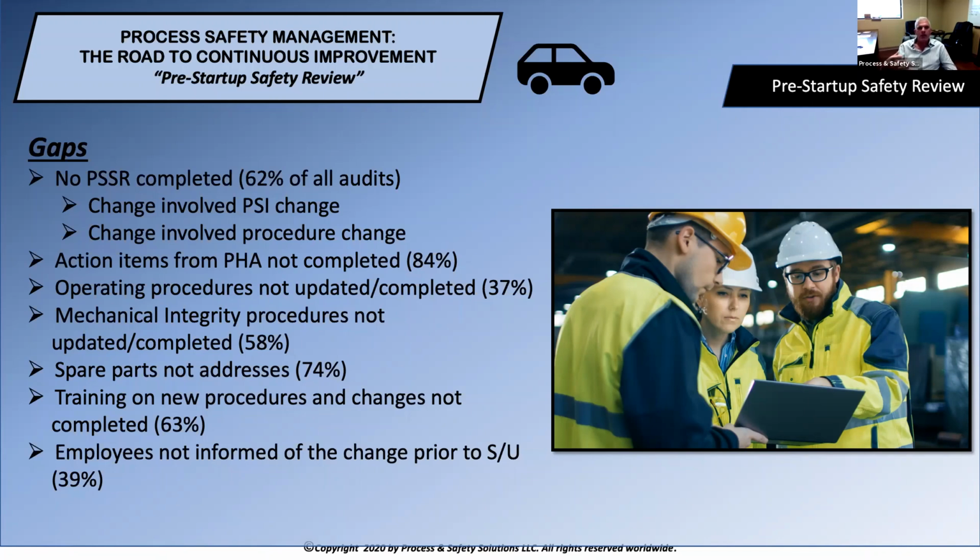9% of the time we see employees not informed of the change at all. So a lot of times what will happen is maybe an engineer, and I'll have to raise my hand here, I'm an engineer myself, so I've been involved in some of these in my past life. A lot of times the engineer will make a change and not tell anybody about that change. Maybe it's just a change in a set point. Maybe it's a change in an interlock or a change in how a process would normally respond to an out of limits consequence. If that's the case, operations still need to be trained and understand that change so that they're aware of when they see something different, how to respond.